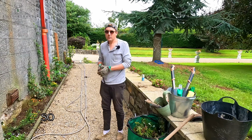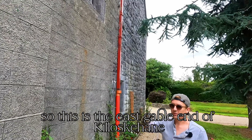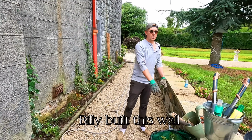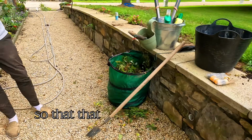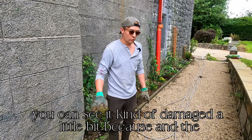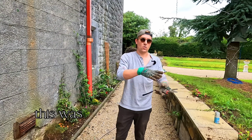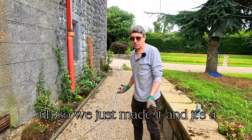Whoa. So this is the east gable end of Killoskehane, and we have actually created this whole alleyway. Billy built this wall. You can see that the hill originally went to here. You can see it damaged it a little bit. The reason we did this is because in the winter when it was raining so much, to walk from this side to that side, this was always muddy and you wouldn't ever walk through it. So we just made it, and it's a really beautiful space.